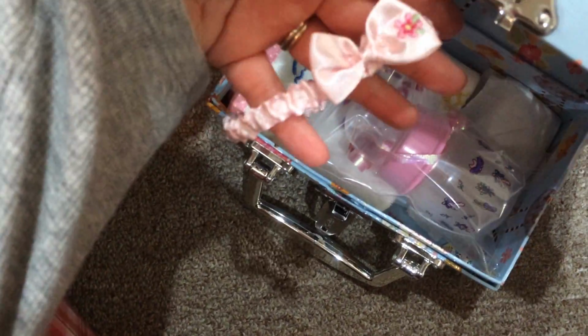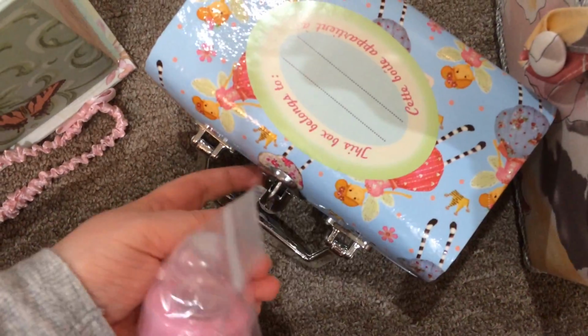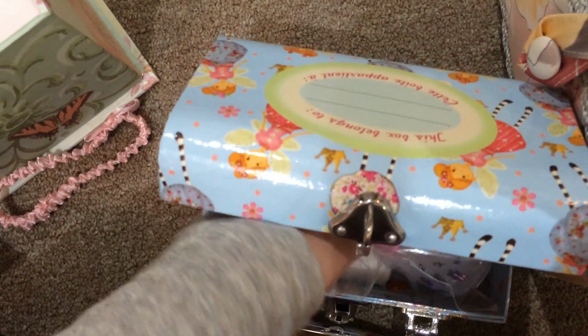I modified one of my hair bands so that it's a little bit smaller. I just sewed it at the back. And then she's got a little bottle, a little bib, and then this is that pacifier, the sculpted one that I got at the Downey Stall show. And I've just used poster putty on it.